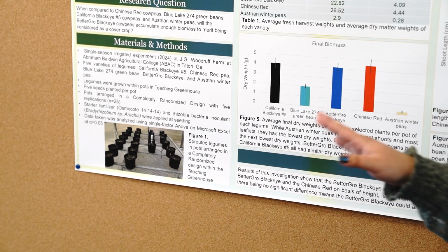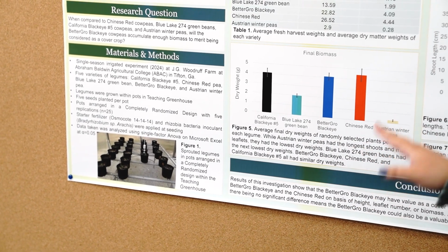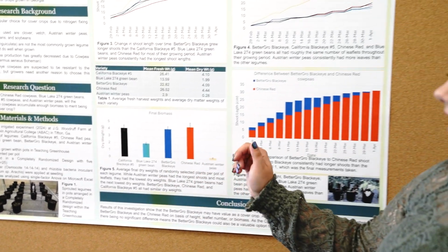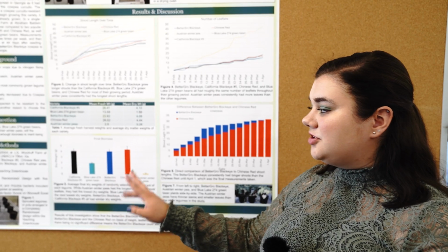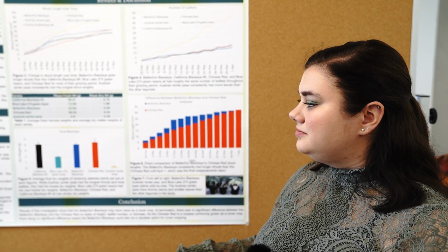So I had a single season experiment at the teaching greenhouse at J.G. Woodruff Farm here at Abraham Baldwin Agricultural College in Tifton, Georgia. I grew 5 varieties of legumes: California black eye number 5, Chinese red cowpea, Blue Lake 274 green bean, the Better Grow black eye, and Austrian winter pea.